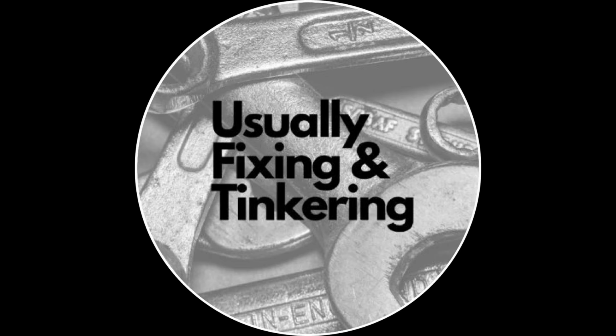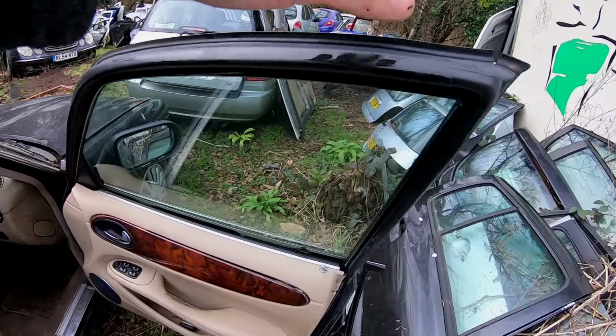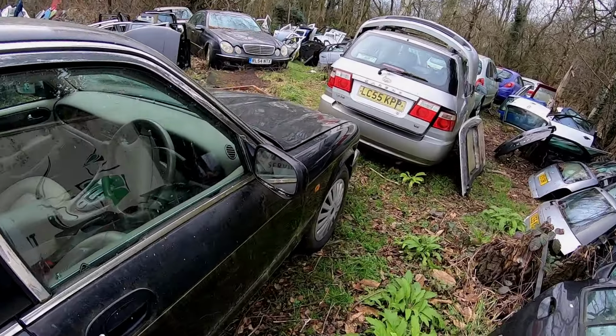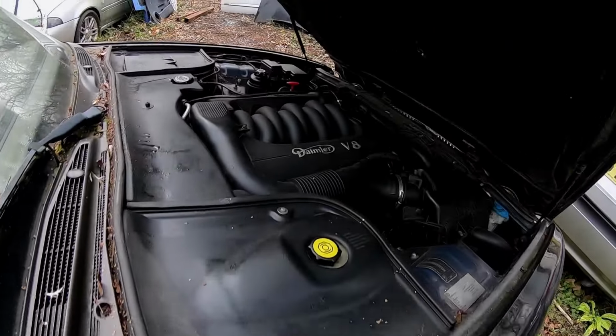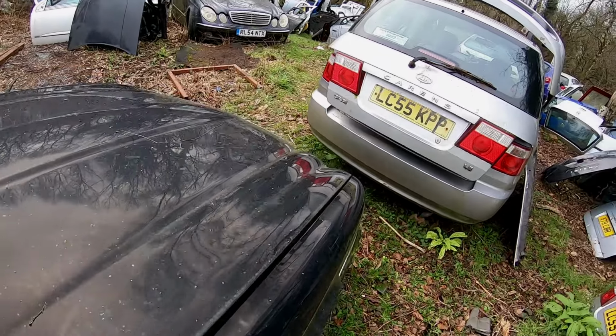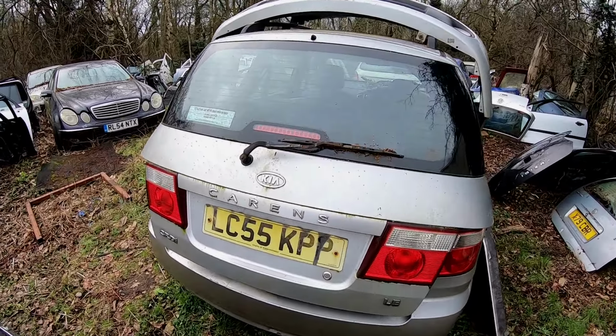It is a Daimler, so it says. Hello, yep, got lots of people in the back there, lots of space. Definitely one for taking the family out, interestingly. That will get some looks wherever you go, and it is a Daimler V8, it's just a Jaguar V8, just with Daimler written on it. I'm not interested in that.